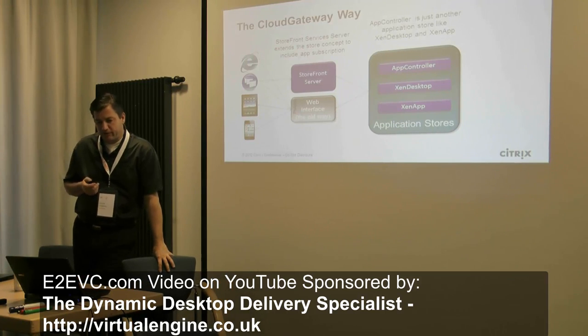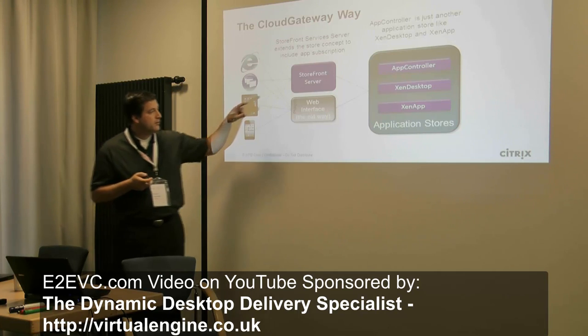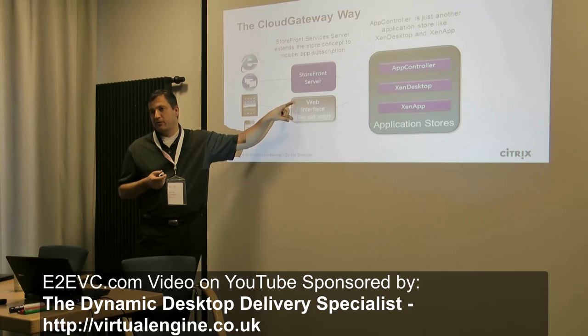That's the currently most seen issue in the field when using StoreFront services, that some thin clients are not working, some thin clients are working, dependent on the platform they are running on, if they are browser-based, if they are PNLite-based. So don't move away from web interface in the current stage.